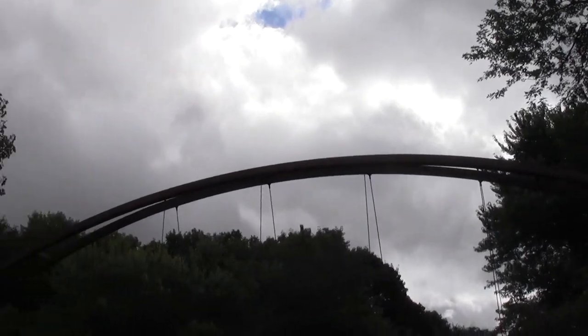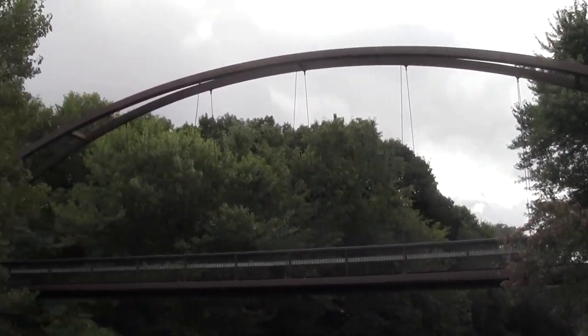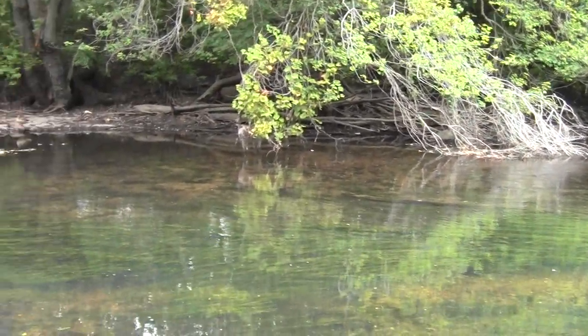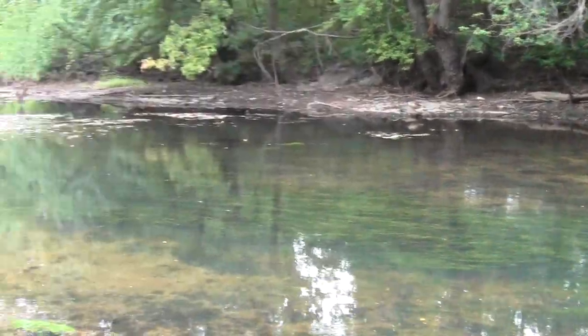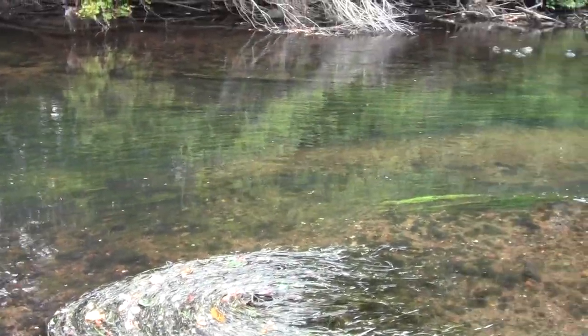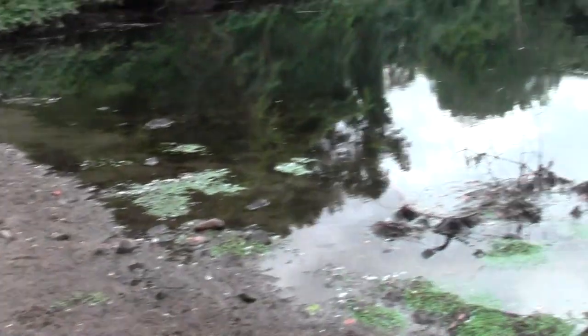I have indeed found the bridge. It's got some Canadas guarding it. Very healthy looking stands of eelgrass. There's some even close to the surface, like the water level has gone down. Now this is kind of interesting.